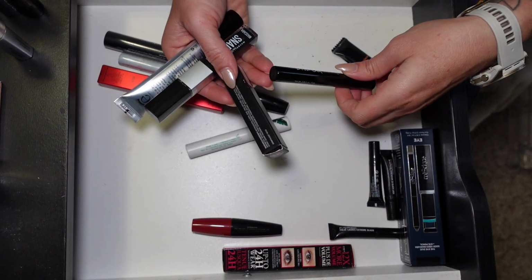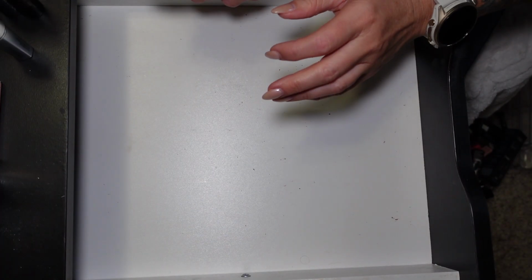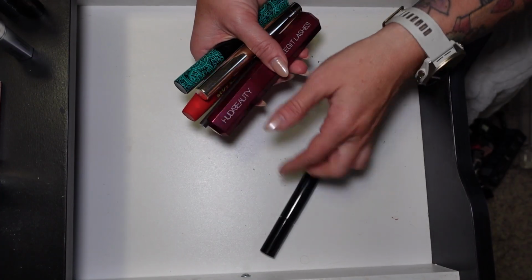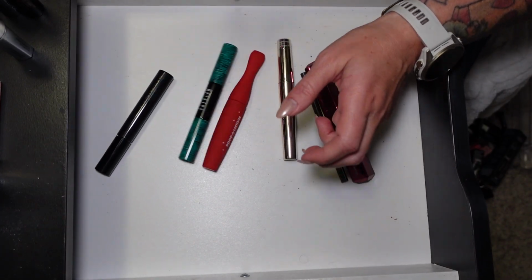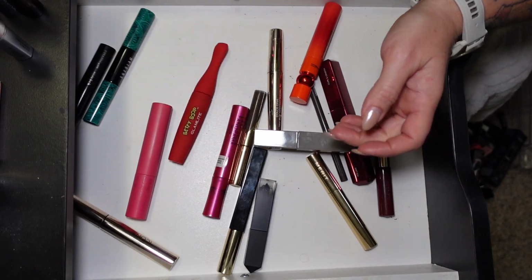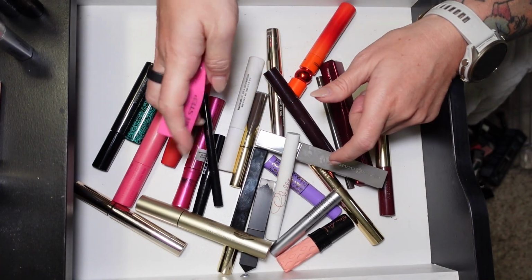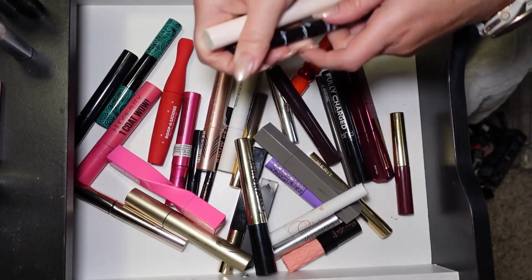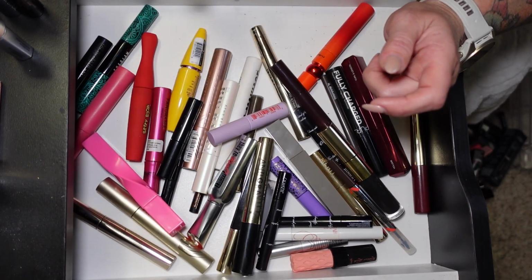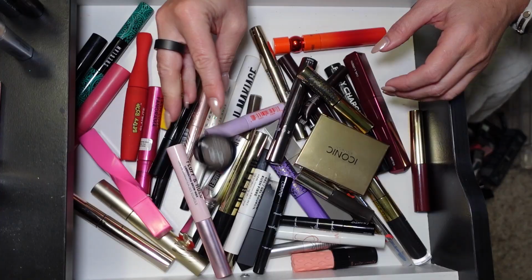All right, you guys. So I didn't declutter too much out of my spare container. Okay, you guys, for what I got rid of, we're just gonna count all together by individual things. So 1, 2, 3, 4, 5, and so on, up to 47.